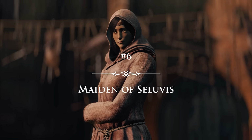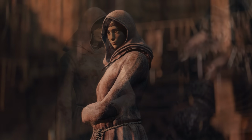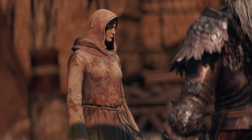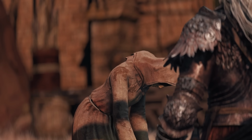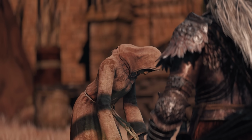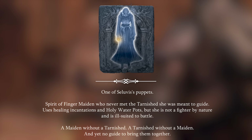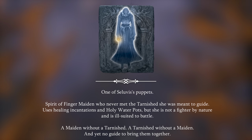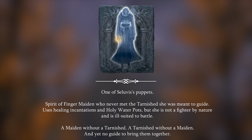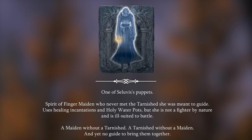Next, I want to talk about Finger Maiden Therolina, this character that appears at the Radahn festival. Upon interacting with her, you'll notice she doesn't talk, she only bows. This is kind of strange, but it gets weirder when you consider her spirit item description. It reads, "Spirit of a finger maiden who never met the tarnished she was meant to guide, uses healing incantations and holy water pots, but she is not a fighter by nature and is ill-suited to battle. A maiden without a tarnished, a tarnished without a maiden, and yet no guide to bring them together."